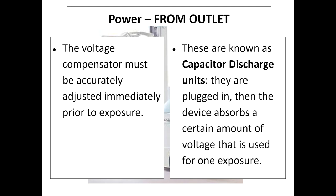So here's our distinct definition of capacitor discharge that we already talked about. It's not going to work if you don't plug it in. Our machines are the opposite, right? The typical battery powered machines. You can't get an exposure when it's plugged in.